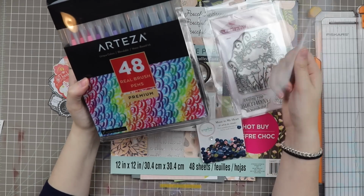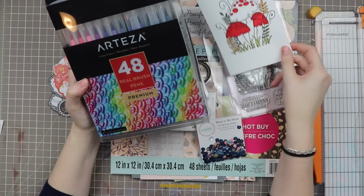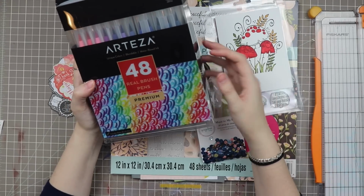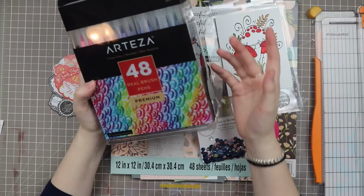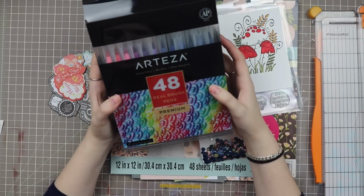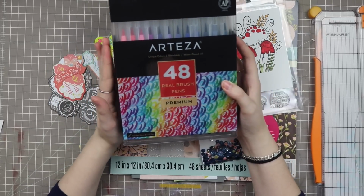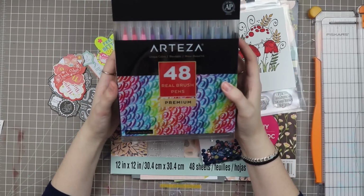Now, I will say that I'm using, what is this? This is Neenah cardstock. And they worked beautifully. I'm not used to using such a wide tip. These are very wide tipped markers, I think. I don't think they come to as fine of a point as these Zigs do. So that's a little bit different for me to work with, but I did really like them.